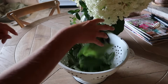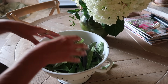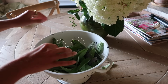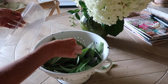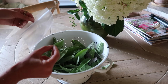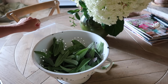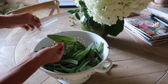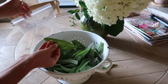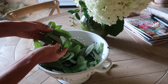So I've just harvested a load more sage leaves, and I think I am actually going to rinse these and then let them dry out, and then I'm just going to pop them in these little bags and freeze them as whole leaves, not in olive oil, for another option. I was thinking about things that I like to cook in autumn and winter, like sage and onion stuffing or sage and butternut squash risotto. I think that having a few whole leaves will also be really handy.